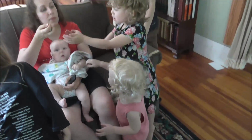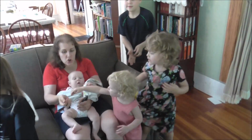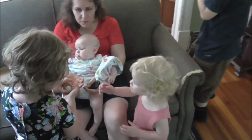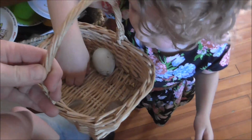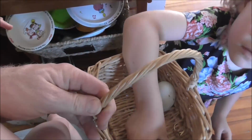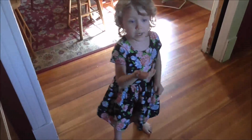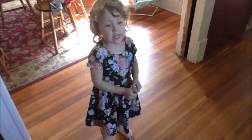Okay. Let me show Grace. No touch. Just look. It's not a baby egg. There's a baby in there. This is a very special egg. Yeah, a little tiny egg. There's a baby in it. I'm very sure because I hold it and it was heavy and there's a baby egg.